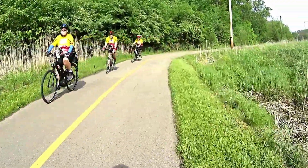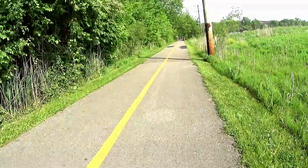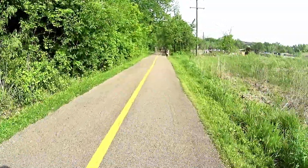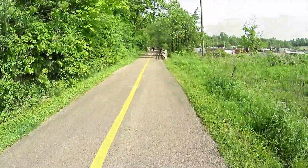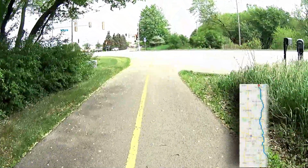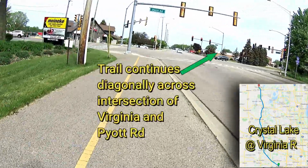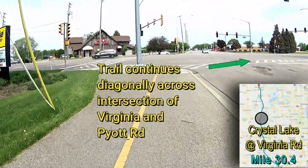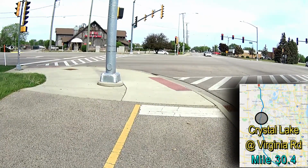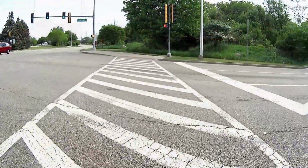Next along on the route will be Crystal Lake. Now, in years past, Crystal Lake used to be a bit of a challenge to get through because the trail was not well marked. And even today, if you were to use Google Maps or Apple Maps or something like that to plan out a route bicycling, they would give you some misdirection here in Crystal Lake. And I'll point those out as we go along. But here at Virginia Avenue, you would cross over, and you actually have to go diagonally across the intersection, so either way would be fine.